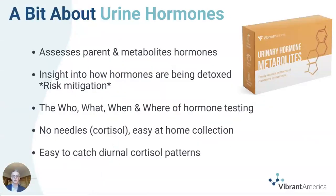Okay, let's switch gears into urine hormones now. So with urinary hormones, we're looking at the parent hormones and metabolites of those hormones. So this is a great way to assess that risk that I was referring to earlier and how we can mitigate that risk. I kind of refer to urine hormone testing as the who, what, when, and where of hormone testing, because we're really seeing all the hormones and what's happening to them. And, are they going down a healthy pathway or an unhealthy pathway is important. So, of course, no needles. Again, a great way to look at the diurnal cortisol patterns also.